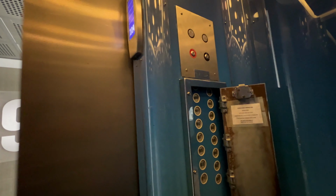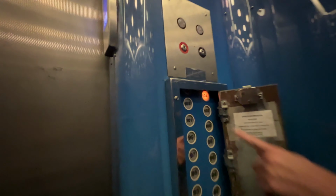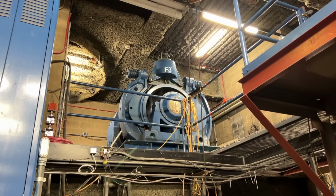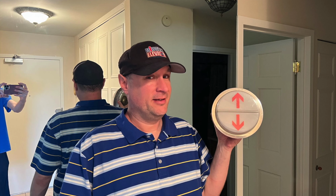We are also going to get to see car 61, the observatory, and of course, get to see the machine room. And we also go home with a couple things.